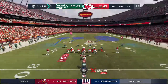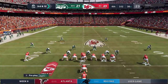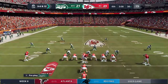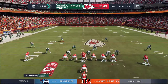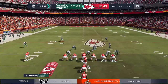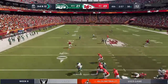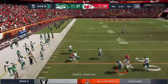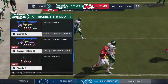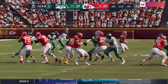Tackle made at the 38-yard line. A gain of 1 brings up 3rd and 12. Mahomes going to throw. Open man is Hill. He's got it. And he'll be taken down, but not before he gets into enemy territory. That goes for a Chiefs first down, 14 yards.